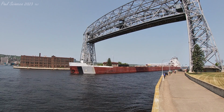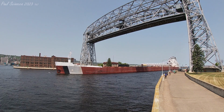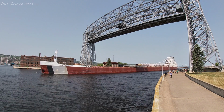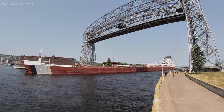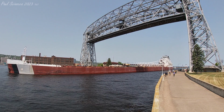Once again, this is the Great Republic. She was built in 1981 and measures 634 feet in length. She has a maximum carrying capacity of 24,800 tons. The Great Republic will be unloading limestone today at Hallett 5.